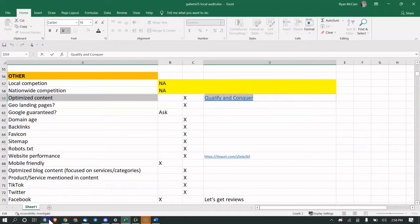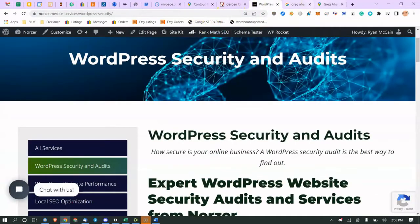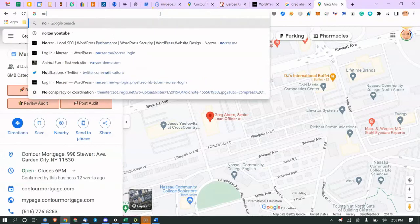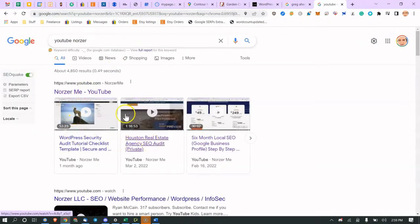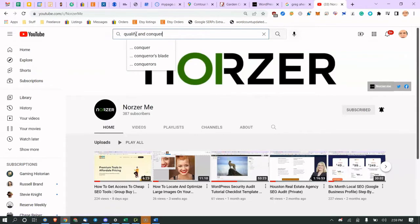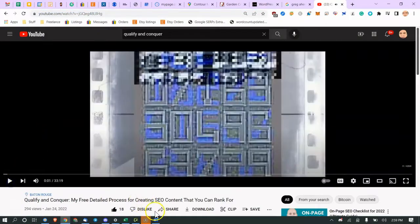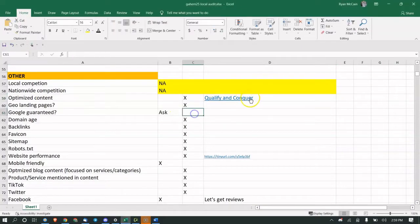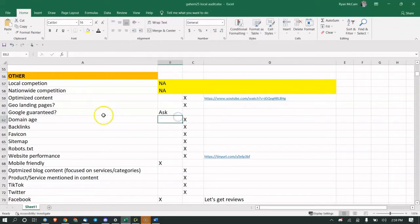I'm going to include it. I have a video. This is essentially my process for writing content that can rank and how to write it. It's very manual. I won't go over it just to save time, but that's how you would do it. And this is something I would do if I was doing this work for you. So you can watch that.